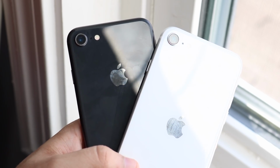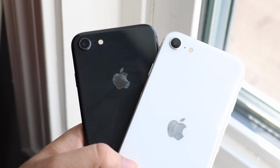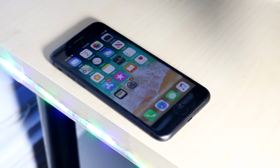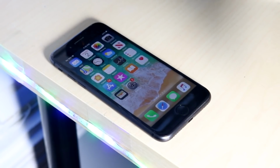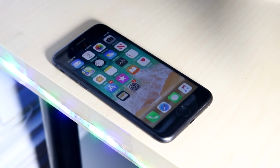Now in the used market, obviously the iPhone SE 2 just came out, so it's still costing that $400. But the iPhone 8 costs about $250 on Amazon, so not quite half the price, but about $150 cheaper. So I'll leave both these linked down below from Amazon. If you want to pick them up from there, you can help support the channel at the same time.